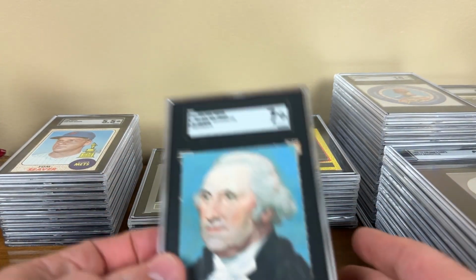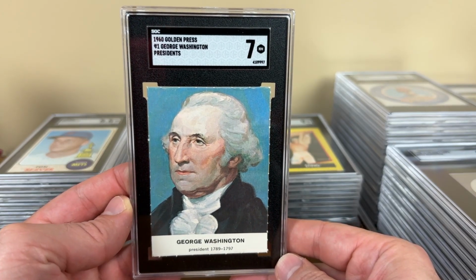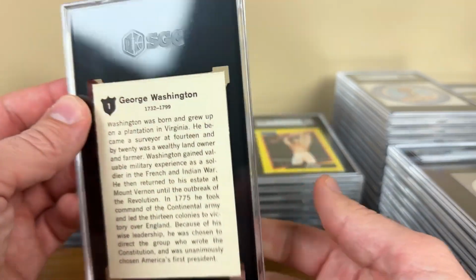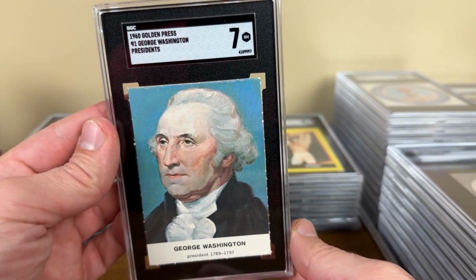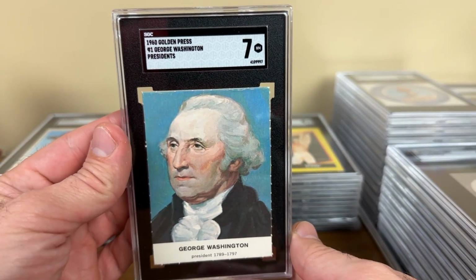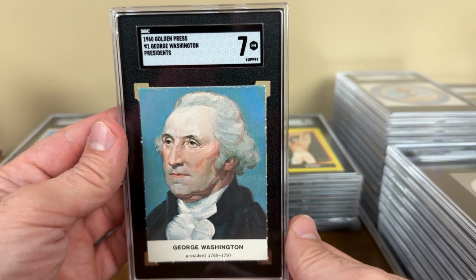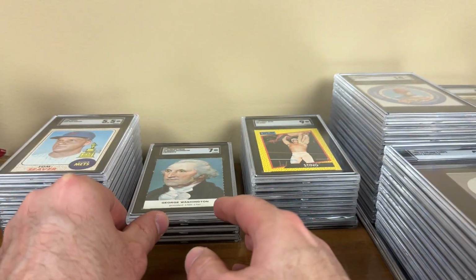And then another George Washington, 1960 Golden Press, George Washington, Presidents. That one received a near mint 7. That's again, presents really well. Pretty common for the 7. You're going to get some slight paper tears usually on those edges.